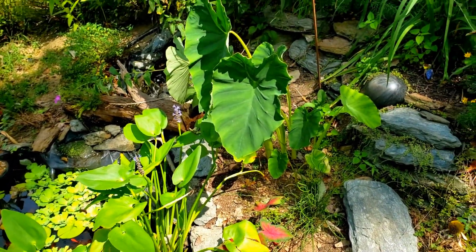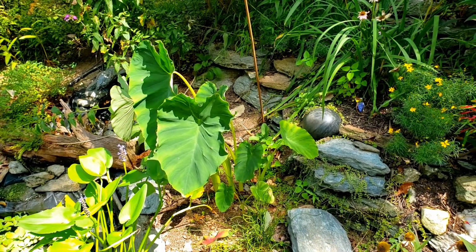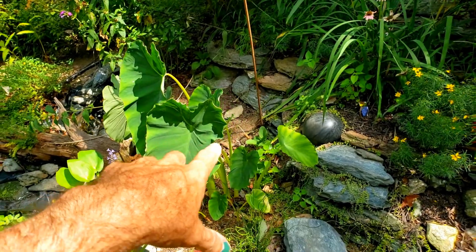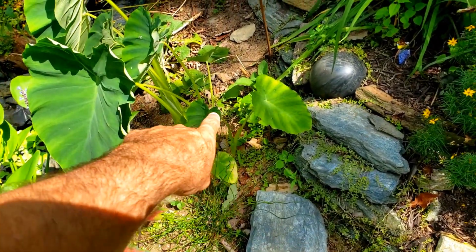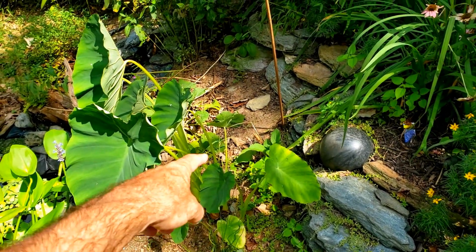The huge elephant ear that I planted, and I mean it was huge. It was like the size of a pineapple, and I planted it here, and you can kind of see how these are coming up in sort of a ring. That's where the center of the pineapple was, and so it's coming up.